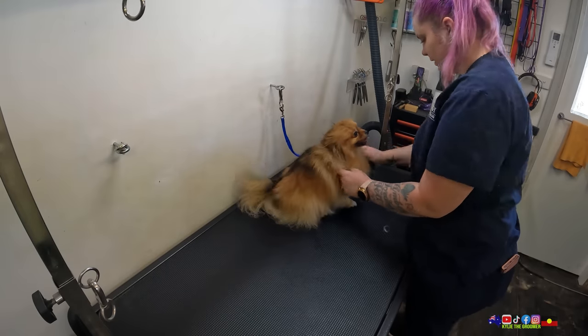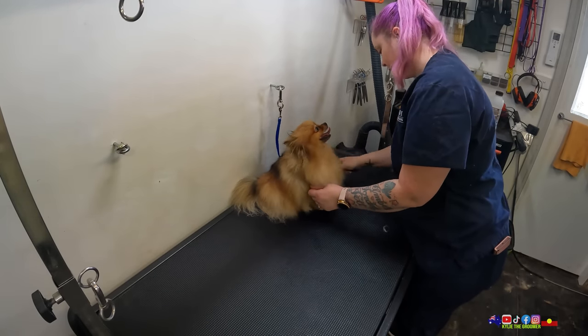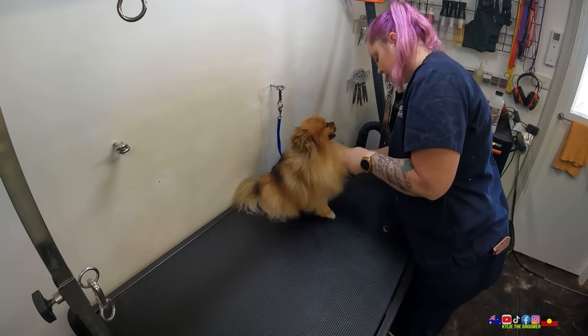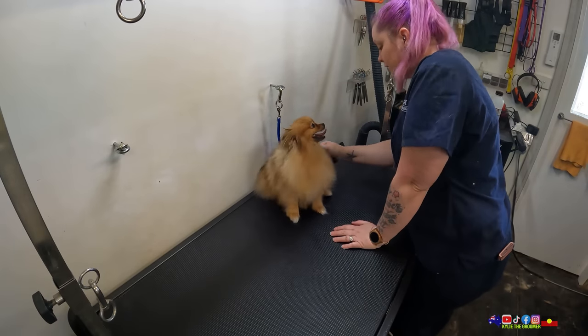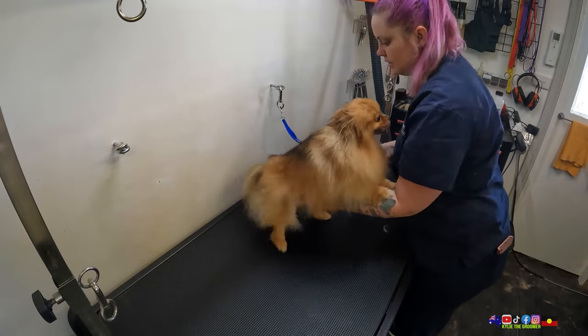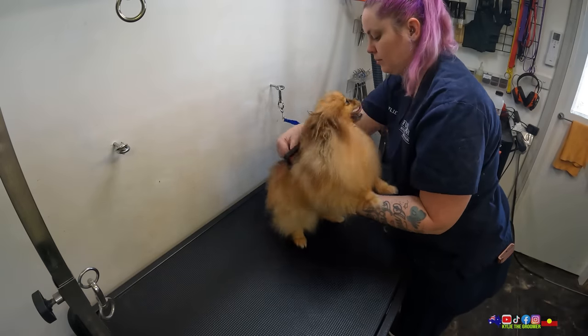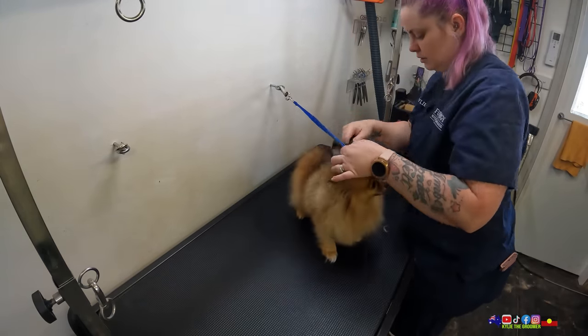Come on. Good girl. So she's definitely used to being brushed. Even though she's a little bit feisty, she's generally quite tolerant of being brushed. So it's just a bit of bad luck.